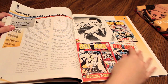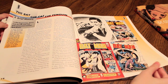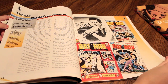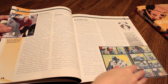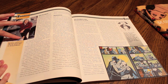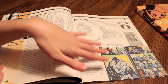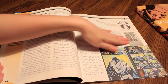Some old Batman comic books that they drew inspiration from. A comic book cartoonist named Bob Kane. And this picture shows Bob Kane, the cartoonist, visiting the Gotham Plaza set during production. And here are some comics that they used as inspiration for the dynamic between Batman and Catwoman's relationship in the movie.